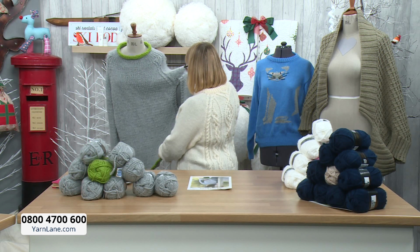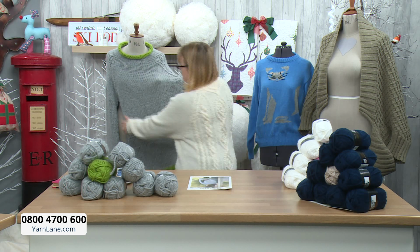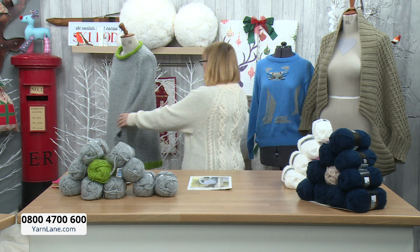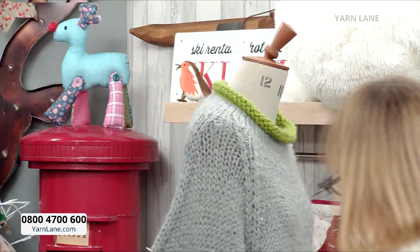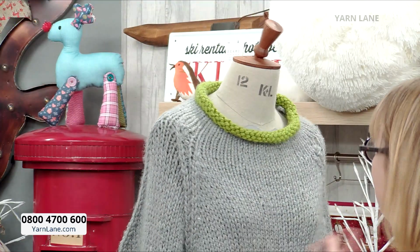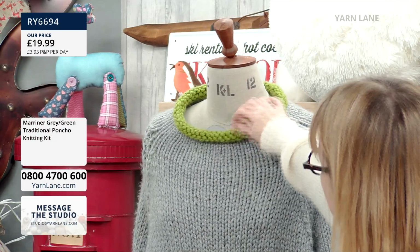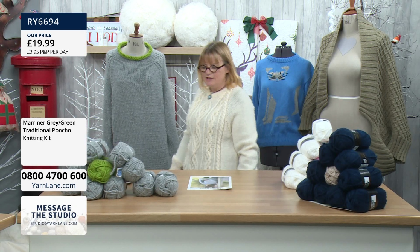This is a really cosy, easy knit poncho. It's got sleeve holes or armholes. So it's just a really lovely, cosy, warm cover up. If I show you all the way around. And because it's a super chunky, it knits up very, very quickly. And it's got that really nice roll collar. And then it's just one of those really cosy, warm ones.